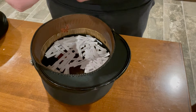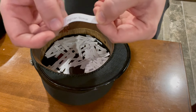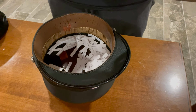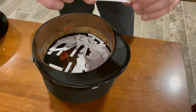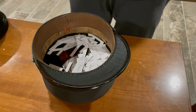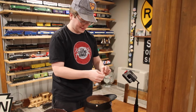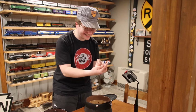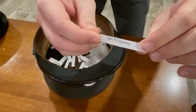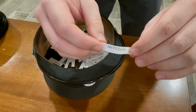Let's see. This one we have a Virginian boxcar. All right, we have my Baltimore and Ohio blue boxcar. I believe I have two or three B&O ones, so this kind of helps tell them all apart. Let's see the next one. We have my New Haven F3 dummy. This is going to go terrible.